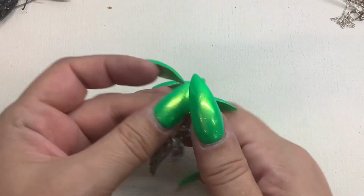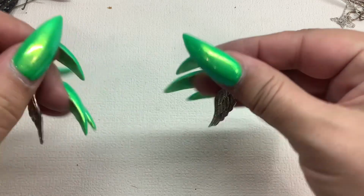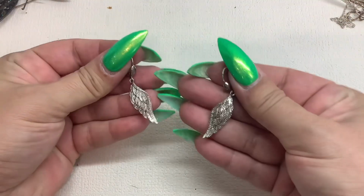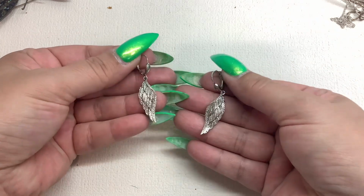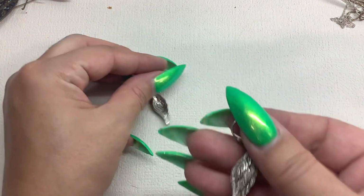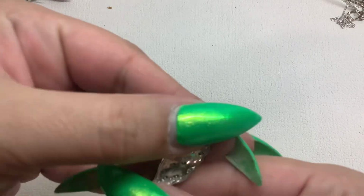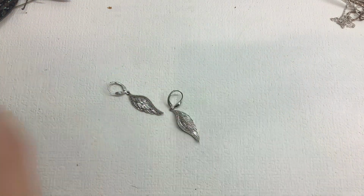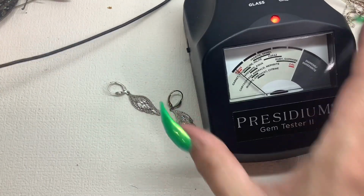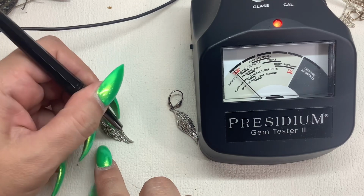All right, these little cuties. So we have the angel wings, lever backs. Now, do these have stones in them? I think they do. These might be diamonds too. This is marked EA925 China, and I'm thinking these are diamonds. Let's see. Let's see if I can get them because they look really tiny.